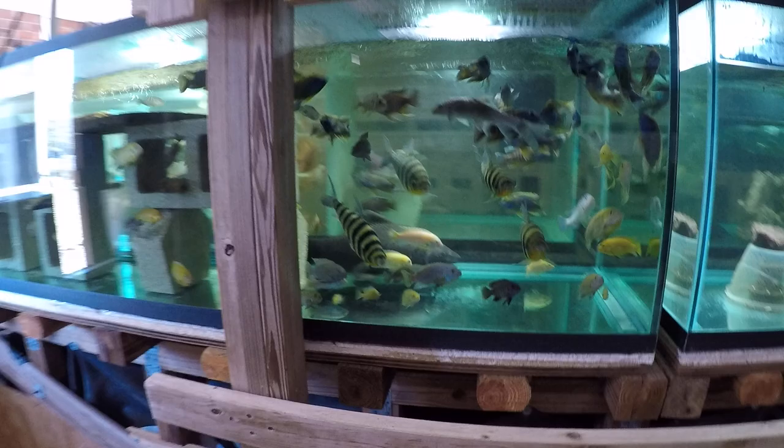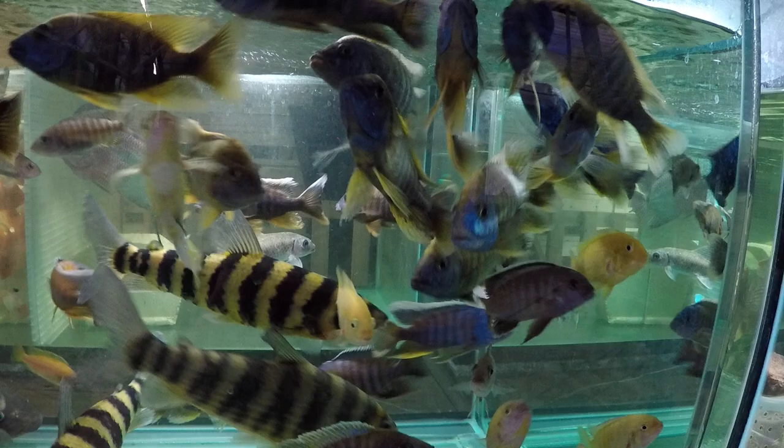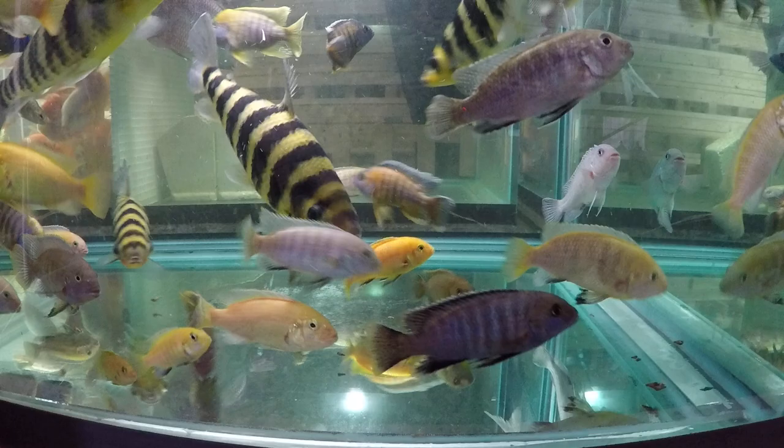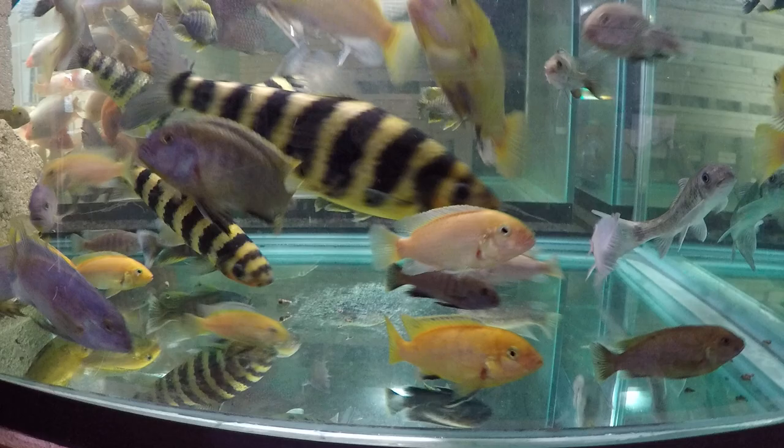I have just removed a bunch of snails from this tank. I'm gonna give them to the jerk tank. Populous. The banded leporinus, they like them. They aptly suck the snails out of the shell.